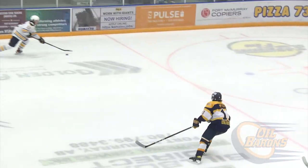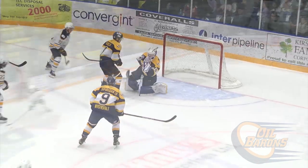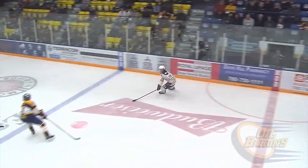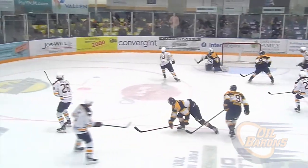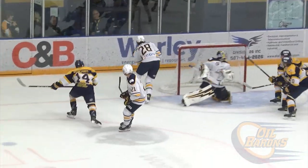Ricky sets up inside the Oil Barons line. Across. Peters throws it toward. 35 seconds left in the man advantage. Ricky. Stood up, but he got the pass over to Mader. Mader skating in, one-time shot from Spiridakis, stopped by McKenzie. Here's Mader, he has some room to skate in.